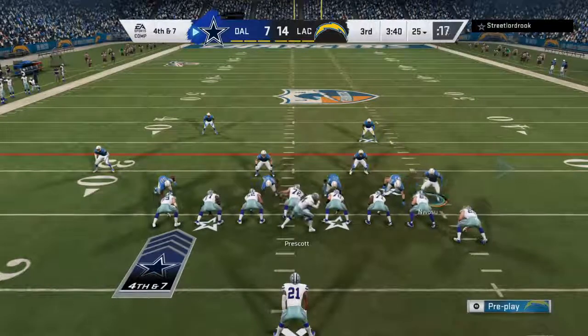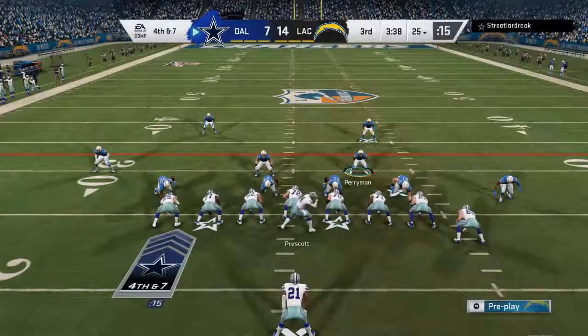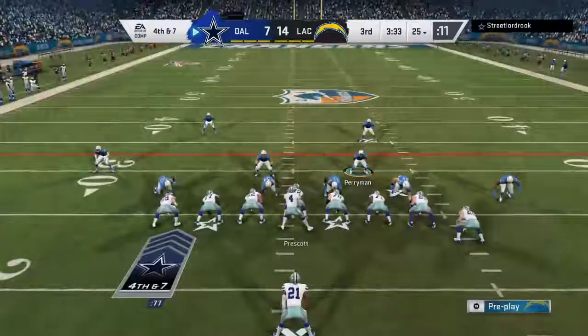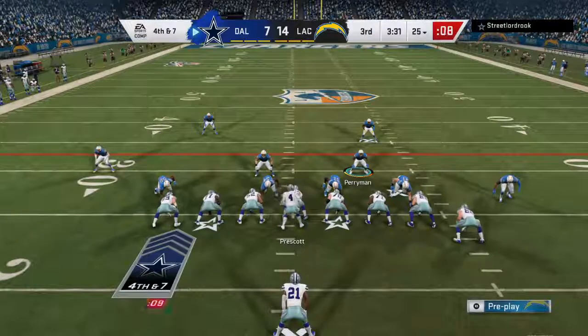Check 26. Here we go, 46. Here we go, 46. That's it. 49 the mic. Watch 49.